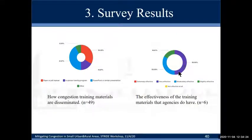I found this really kind of fascinating, the effectiveness of training materials that agencies have. Only 6 even acknowledged having training material, and none of them said they were extremely effective. And I think that's sort of a statement, right? That there's a real opportunity to get some better material out there. Now, half did say very effective, that's great. But the other half was moderately or slightly. And I think that's a bit of a problem, right? I think that identifies a significant challenge.